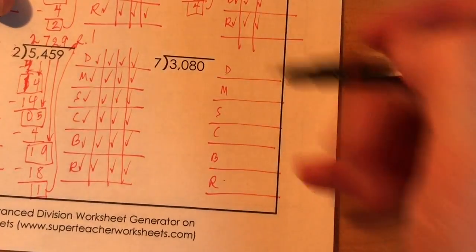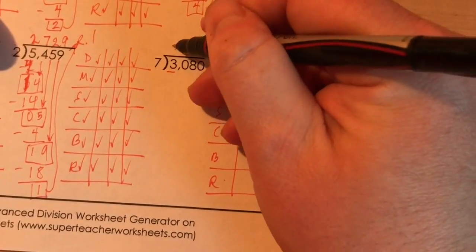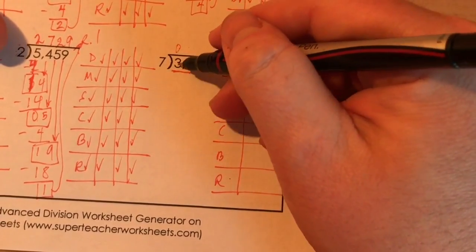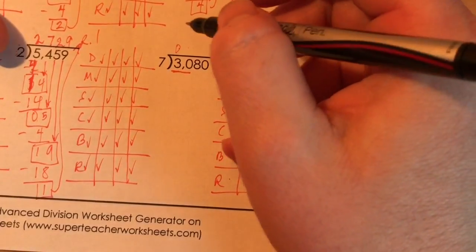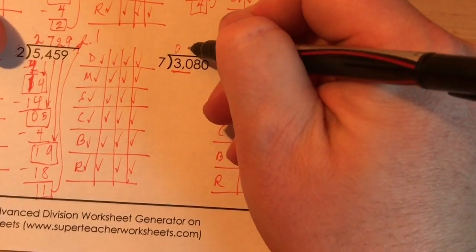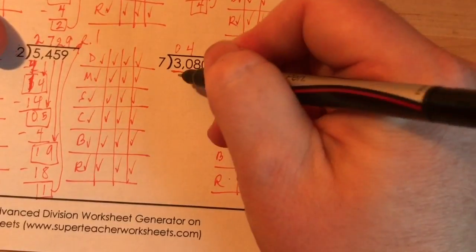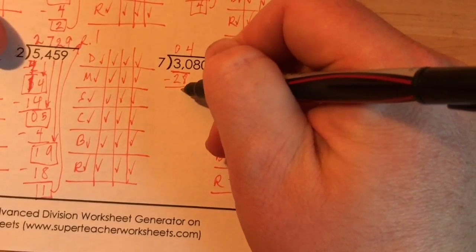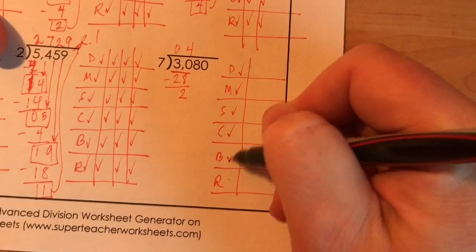And then the last problem, we're going to determine 7 times what gets me close to 3? Nothing. So let's join it together and make 30. Ask it again. 7 times what gets me close to 30 without going over? We know 7 times 5 is 35. 7 times 4 is 28. So that's pretty close. So let's multiply. 7 times 4 is 28. Subtract, and we get 2, because they're 2 away from each other. Check, the king is happy. 2 is less than 7.